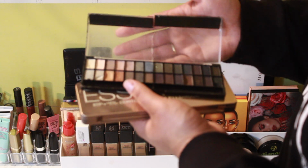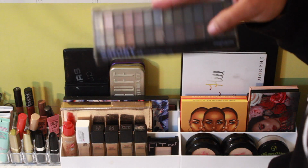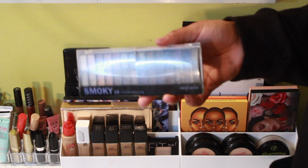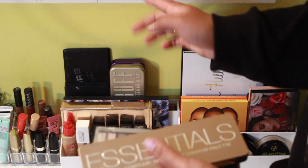It's really subtle and soft, and also a really beginner friendly shadow palette. So if you want good eyeshadow palettes that are beginner friendly, these are really awesome. Profusion is a really awesome brand to get, or W7.